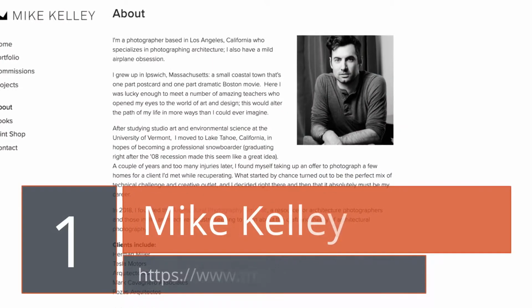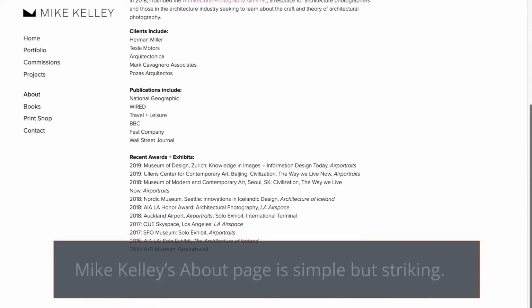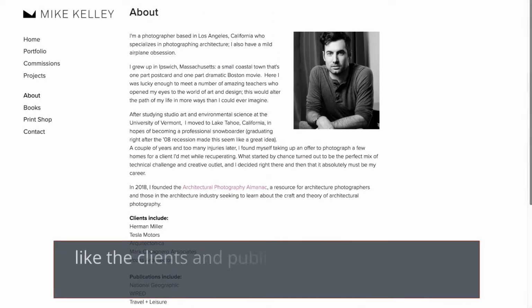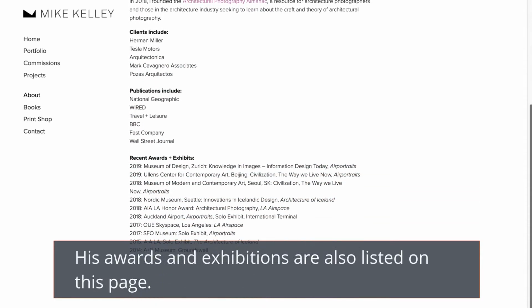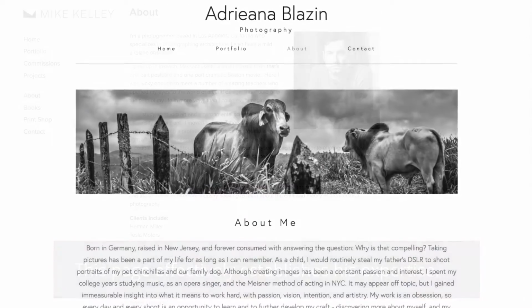Number 1. Mike Kelley. Mike Kelley's About page is simple but striking. It briefly introduces the artist and then supplies relevant info, like the clients and publications he has worked with. His awards and exhibitions are also listed on this page. This page effectively establishes his expertise.